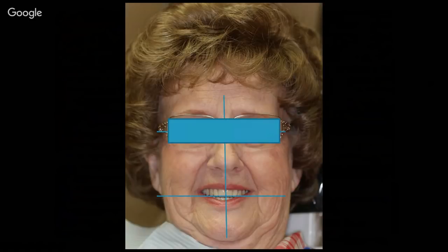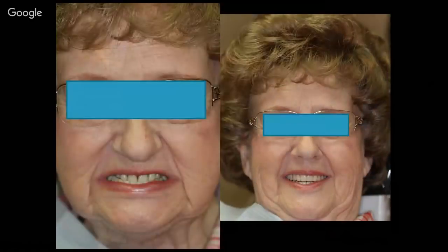So the lab sent me back the setup for this patient. This was the setup. We tried it in, didn't have to touch it, and so that just had to be processed. And the third appointment, we were able to deliver the final denture. Now, this patient was very excited to get her new teeth. She actually went and got her hair done and just was really excited to do this. And you can see why.